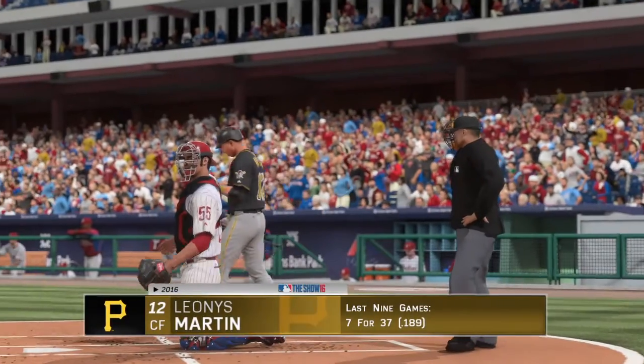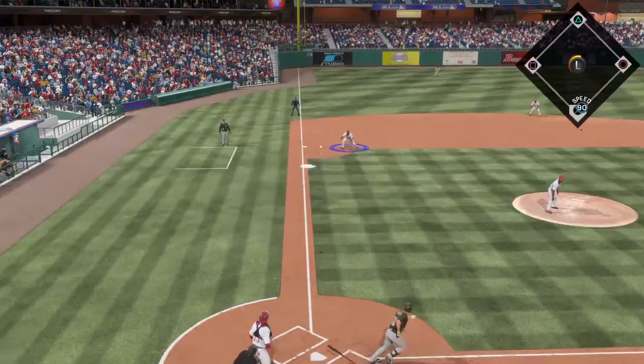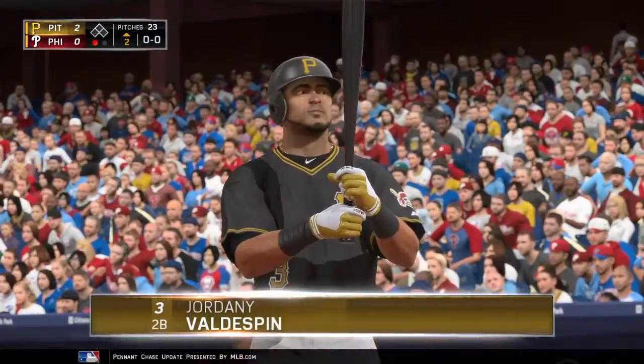Leonis Martin steps in now, just hoping for something to go his way. And as you can see, that has not been the case in recent days. Bryant is there, and he's got it, and it's a first pitch out to begin the second.